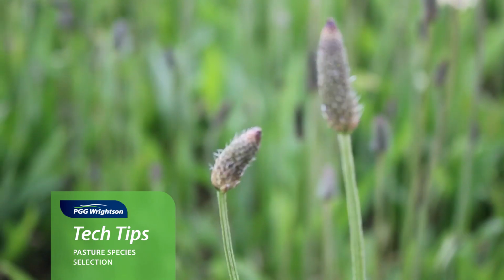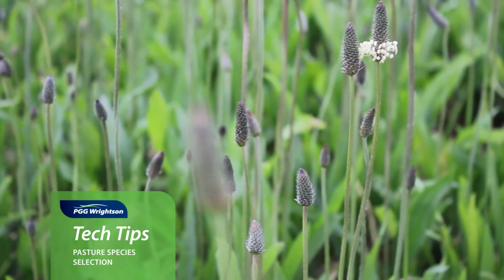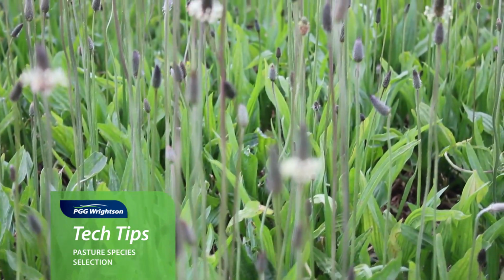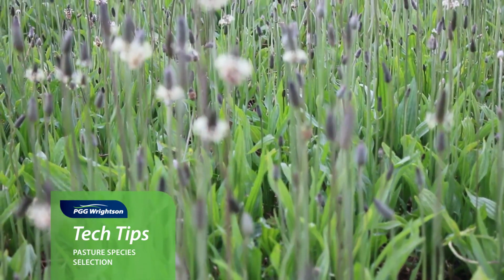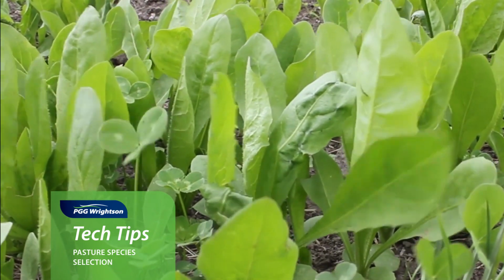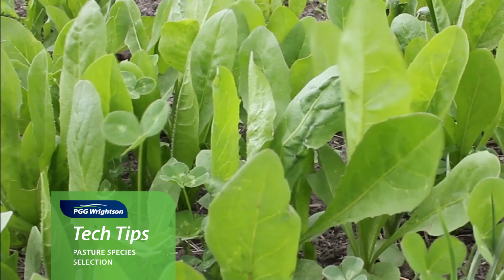The other species to consider would be herbs such as plantain and chicory. They change the dynamics of grazing in the different types of systems that we have. Plantain with its winter growth, mixed with a grass or even a clover in that system, really lifts the performance of many animals. Also chicory, with its taproot and the amount of growth that you get through the summer period. You're mixing that with crops like red clover, especially in the sheep fattening system, and they really do work very well.